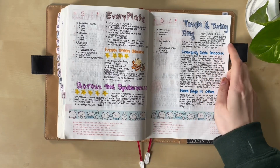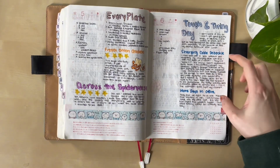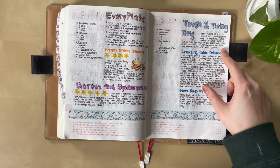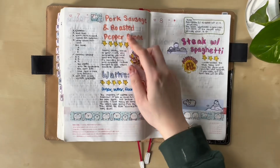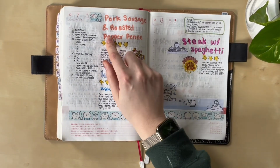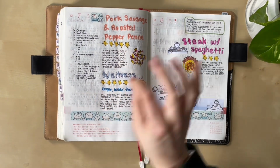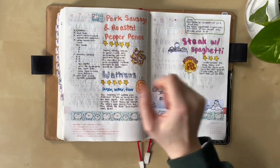And then this was a tough and tiring day, so I just wrote about the 2 things that made it tough and tiring. This day, I tried the pork, sausage, and roasted pepper penne from Every Plate, and it was delicious. It was a solid 5 out of 5 stars.